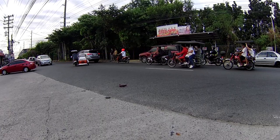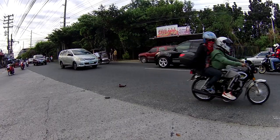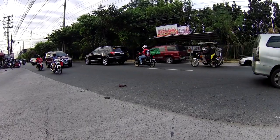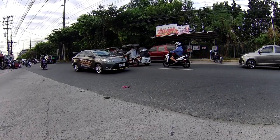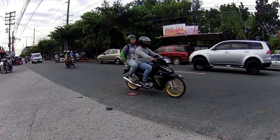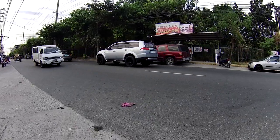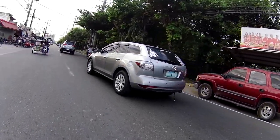I like to give people a chance to go and then wait my turn. Other locals will just go right around me, which is fine. I'm in no rush. See if I can get out there now. Get my nose out there. Squeeze in between these guys. Another motorcycle there.